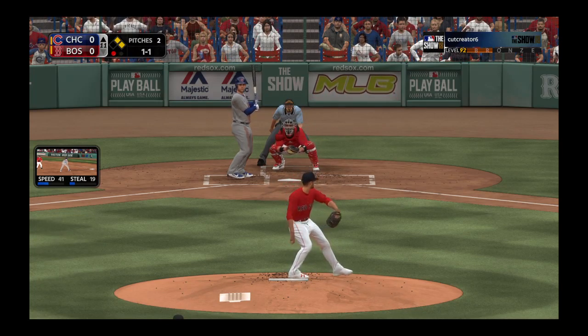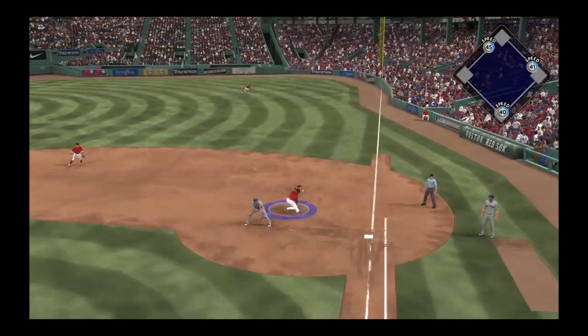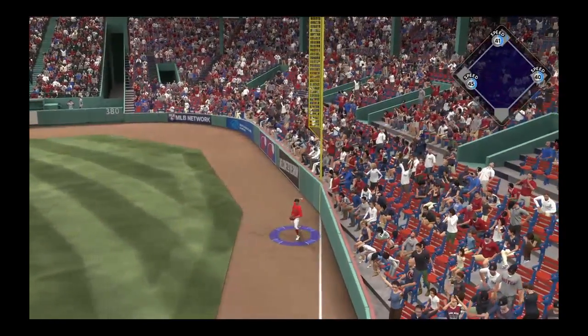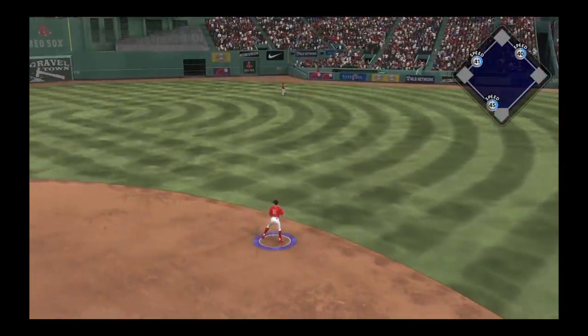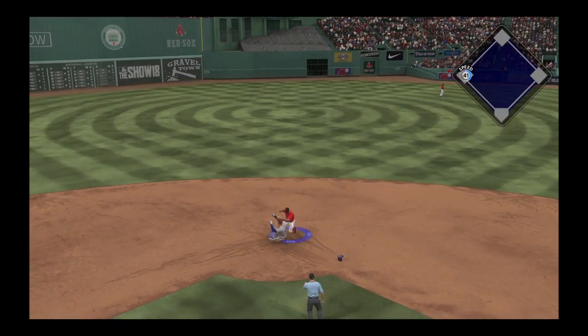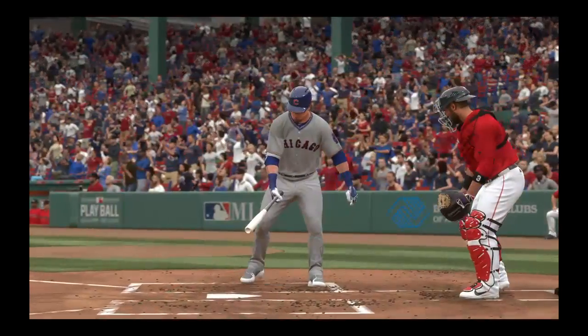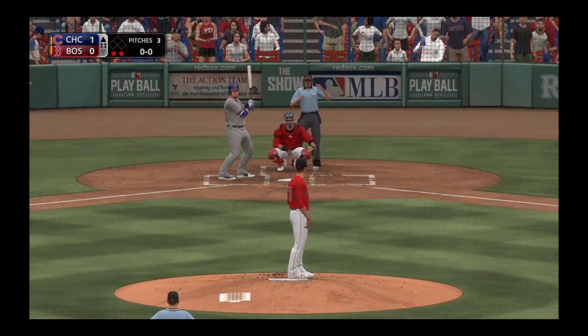The 1-1 pitch. Shoots this one to third. And that's through into right field for a base hit. Zobrist heads for the plate. The relay, and it's in time. He's out at second as a good relay gets him. So a big moment in the ball game here.